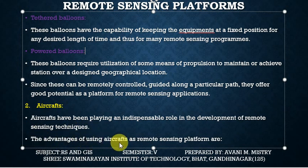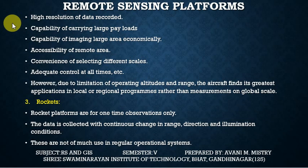The advantages of using the aircraft as remote sensing platform are high resolution of the data recorded, capability of carrying large payloads, capability of imaging large area economically, accessibility of the remote area, convenience of selecting the different scales, adequate control at all times. However, due to limitation of operating altitudes and range, the aircraft finds its greatest application in local or regional programs rather than measurements on global scale.